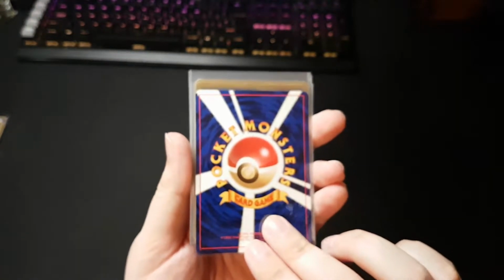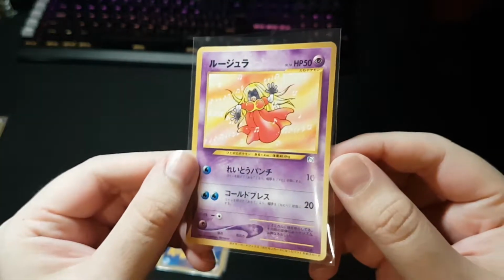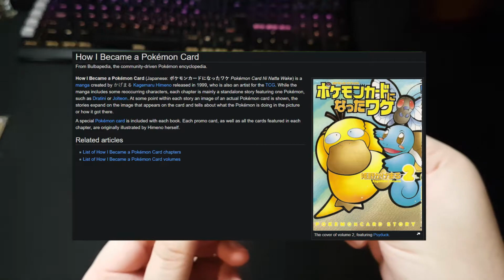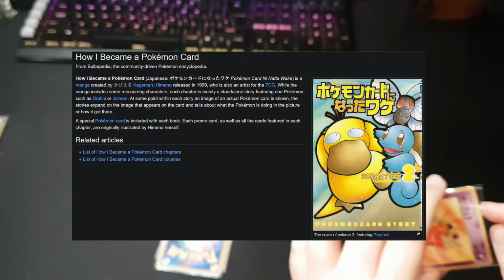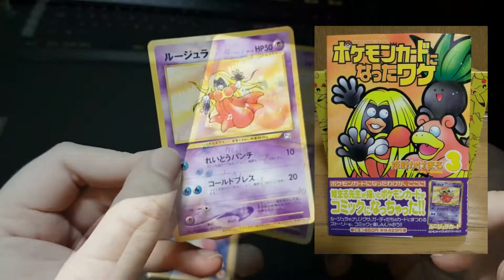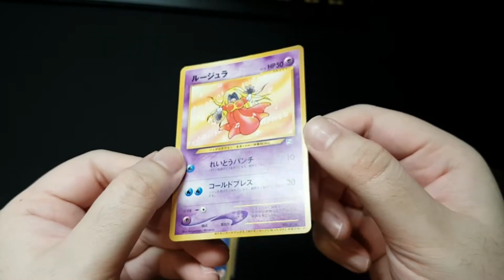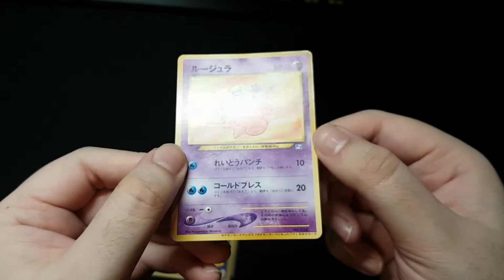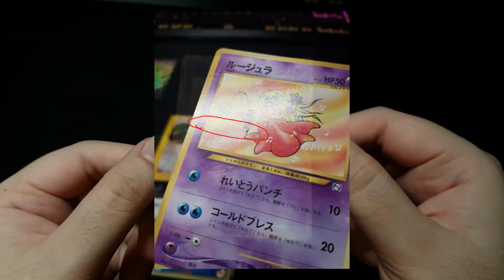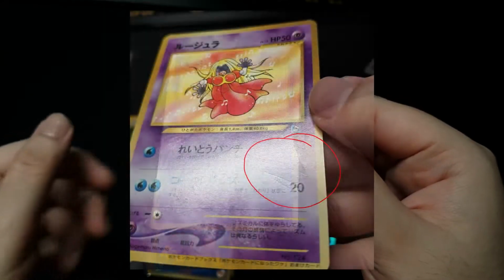So, the first card we have is the Singing Jinx promo from the Ni Nata Wake magazines, which is the How I Became a Pokemon magazine in Japan, which they released, and this is from volume 3 apparently. So here I'm just assessing the condition of the card, and unfortunately I find that there's two little dents or creases in the card which would probably reduce the grade if I get it slabbed by PSA, which is kind of annoying.